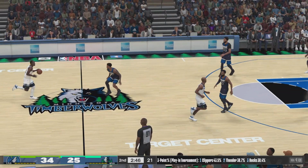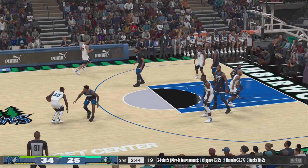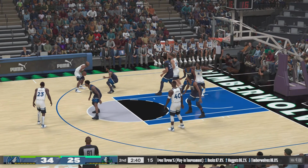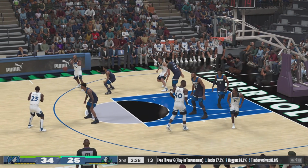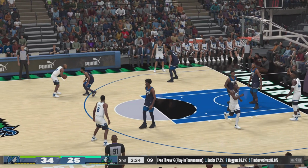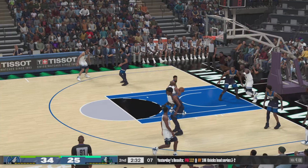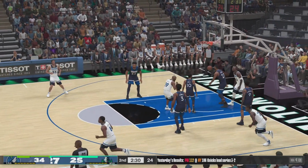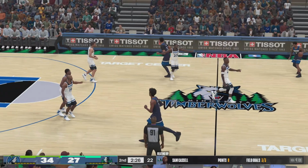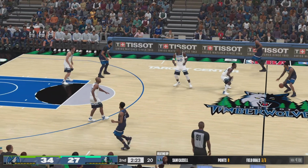Now the Timberwolves with it. Here's Hassell. Scoreless thus far. Pass to Sprewell. The Timberwolves working the ball around now. Cassell gets the bucket. Oh, such a tenacious guard. I like seeing Cassell score against the aggressive coverage.